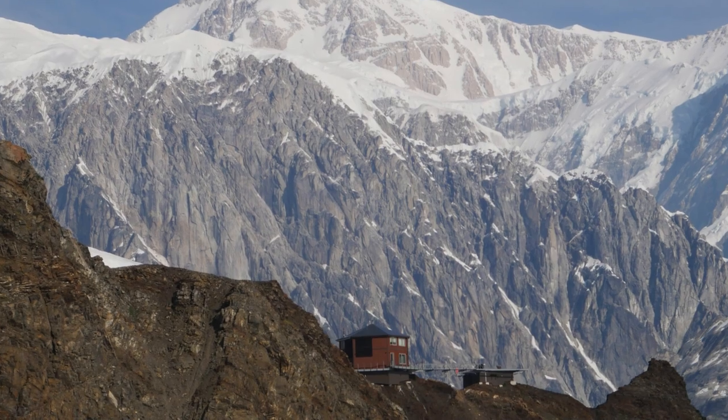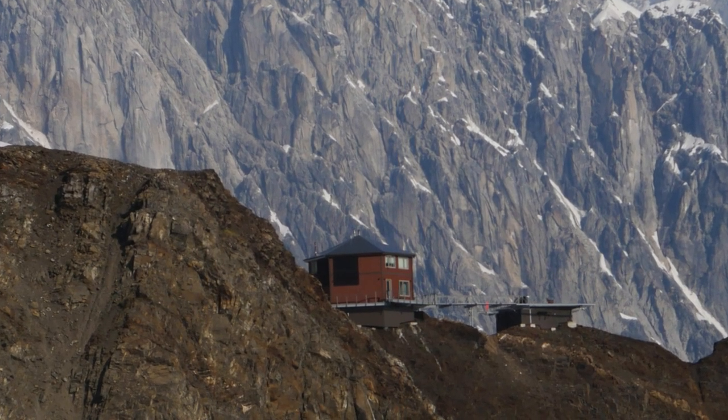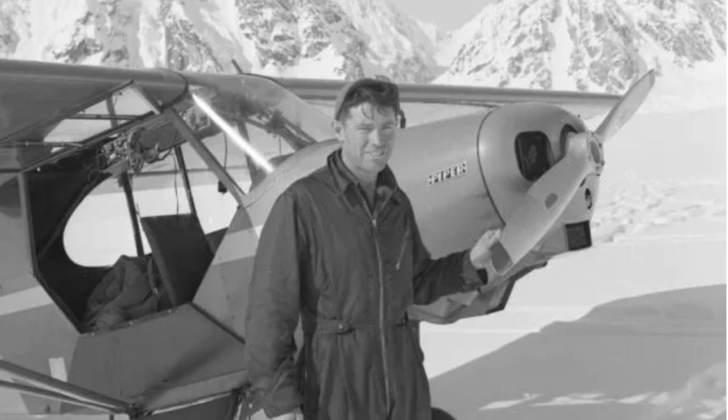So do you see that house sitting there on the rock? That's the Sheldon Chalet. Before this place became a national park, in 1966, pilot Don Sheldon landed his plane on Ruth Glacier and made a homestead on this 5-acre rock.